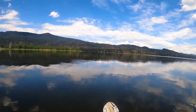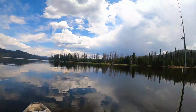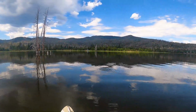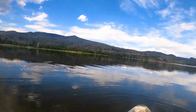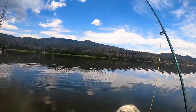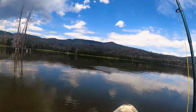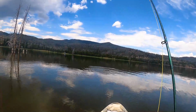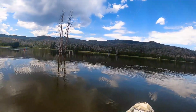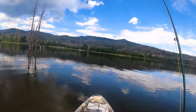There we go. Fish on, baby. It's only a matter of time. A little bit nicer fish, it feels like, but I don't know. We'll see. About the same size as the other ones. 14 inches probably.